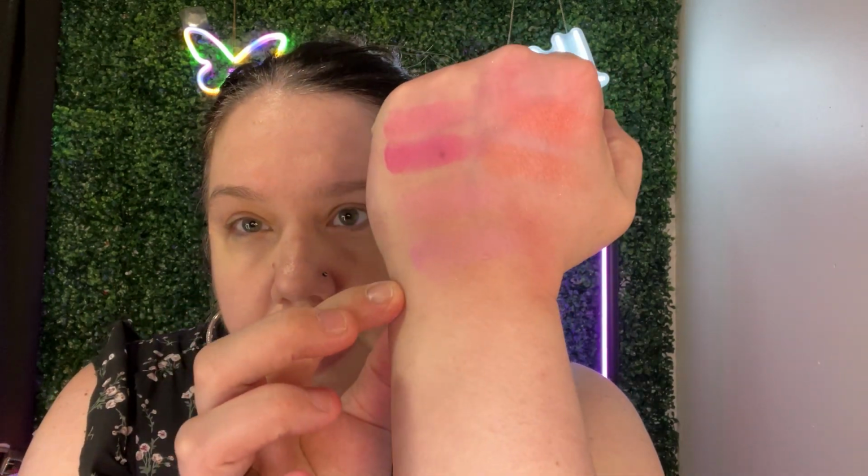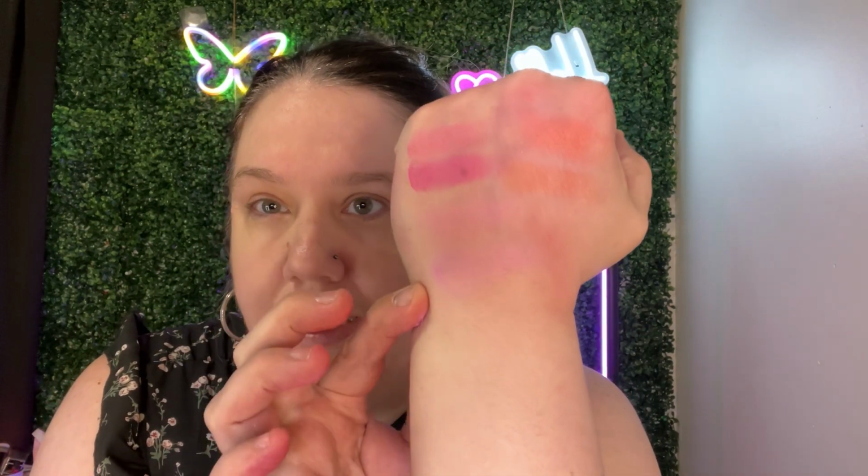So as you can see, that purple coming through. It's a really beautiful formula. You're able to blend this out, and it's a really good blush.